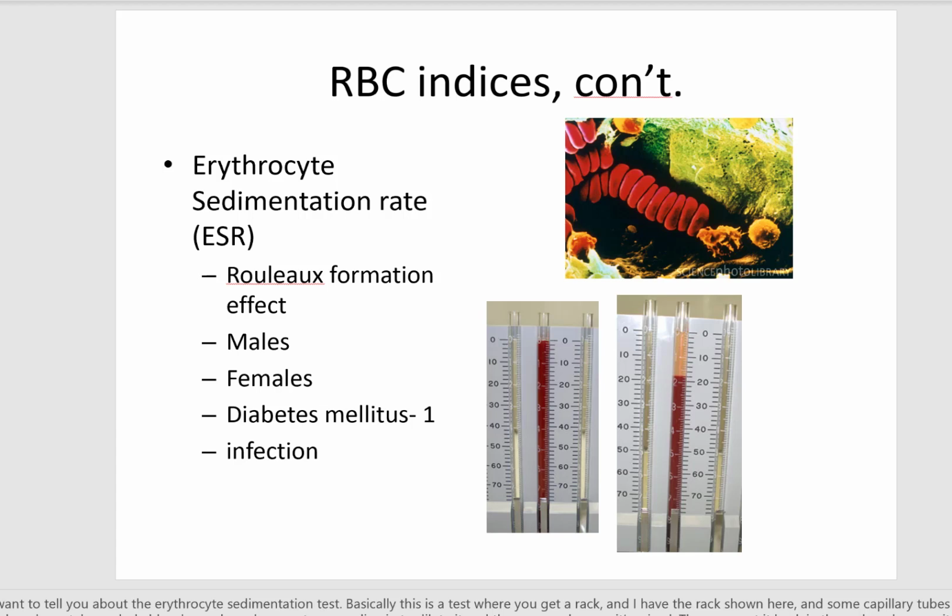Now here's my analogy. Let's say you are making Jell-O. You've heated up the Jell-O and it started to congeal. If you were to put pennies on top of the Jell-O, they would fall down to the bottom of the pan. But let's say you have a stack of pennies that you put on top of this Jell-O, compared to just a single penny. Which would fall to the bottom of the pan faster? I hope you agree that the stack of pennies would actually fall faster to the bottom of the pan than a single individual penny. That's a rouleau formation.